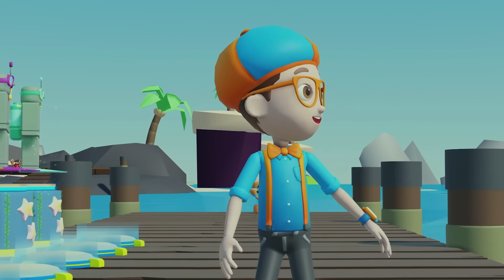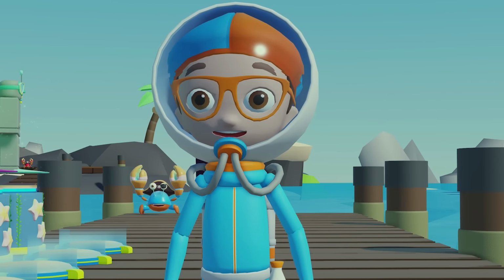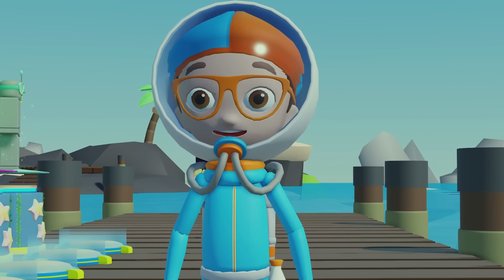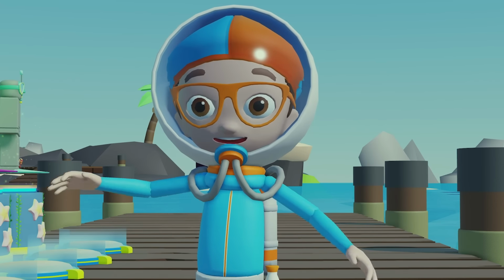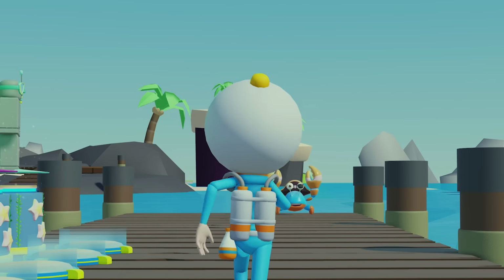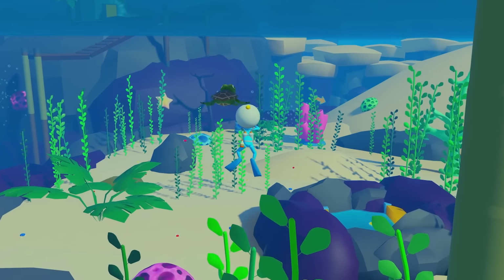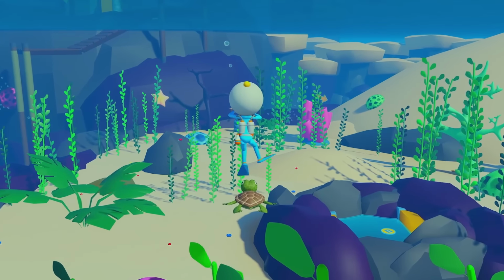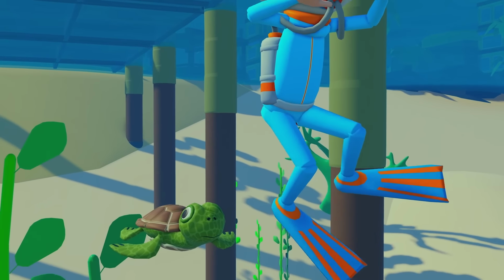Oh, but wait! This is an underwater scavenger hunt, which means I need my scuba gear! Woohoo! Ready to swim and dive and dance! Okay, Myrtle, are you ready to go? Yeah, let's do it! Let's dive on in! Wow, look at the ocean! It's so beautiful here! Okay, let's see what we need to find.